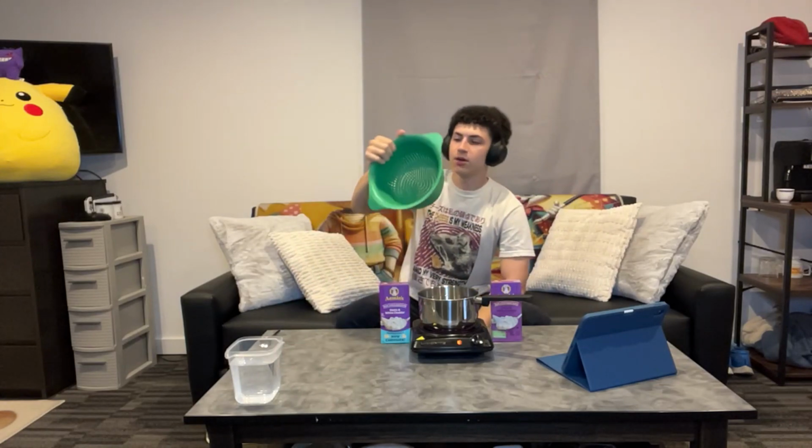So yeah, I got the colander all ready. I only got one pot because I live in a college apartment, or I only have one burner. I guess I technically could have two burners in a college apartment, but I'm saying I don't have a stove. So I'm gonna have to cook the first one and then cook the second one. Sorry if this is a little bit extended because of that. But I'm gonna try the regular one first and then try the new one second.